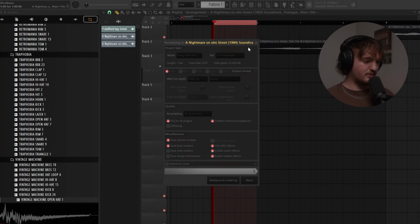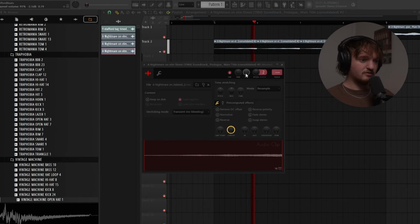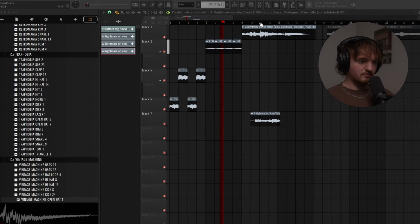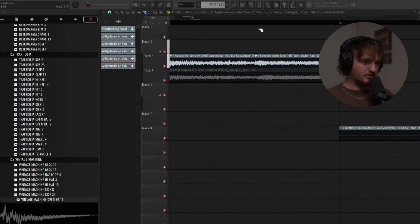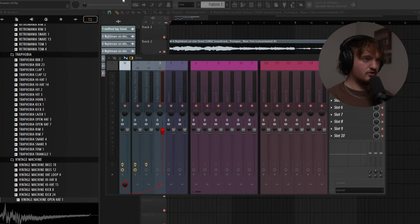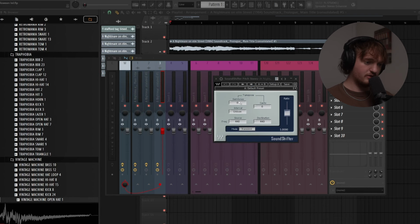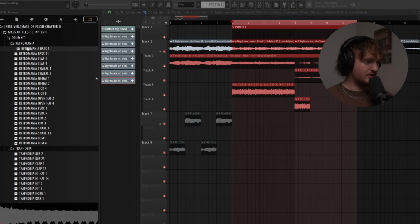Oh yeah, especially like this, because we could consolidate this part, right? And then boom. Oh, okay. I have an idea. Okay, bet. Now I am going to use Sound Shifter, which is going to pitch it up and down a little bit, which is nice. I like doing that. Okay, that's fire. Let's dive into this kit.